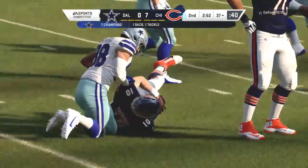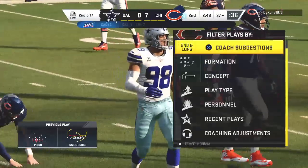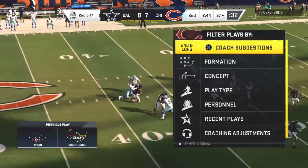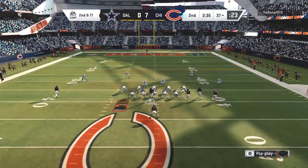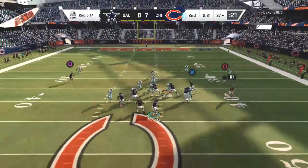Blitz coming, and down he goes. Off the edge, it's Tyrone Crawford with a sack. Now, that was just absolute perfect man coverage. Nowhere for them to go with the football. Led to a sack. That's really difficult to do in today's NFL with all these gazelles running around that you're trying to cover in the secondary.